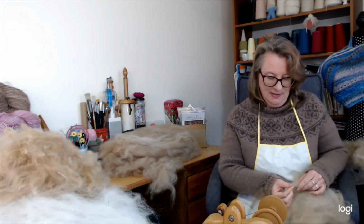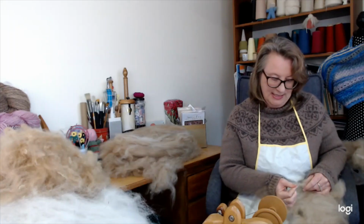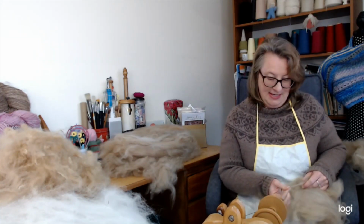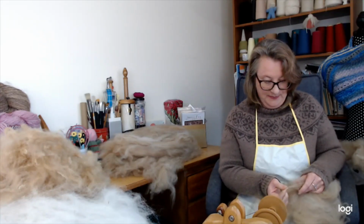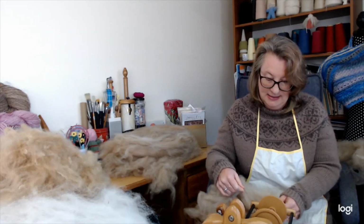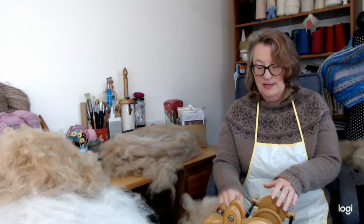Oh, so many things to think about, but I still have to spin all of this up. I have to finish carding all this, and then I have to finish spinning it all up, which might be a project for the rest of today. Well, not as if I'm going to spin it all up today, but at least get started on some of the spinning. I've got these three mixed bats here that have been carded that I can spin up today. That might be a good idea.